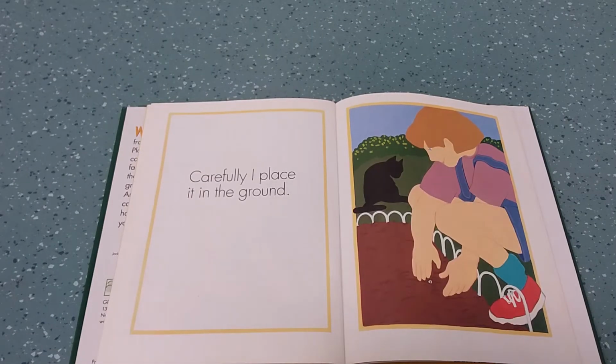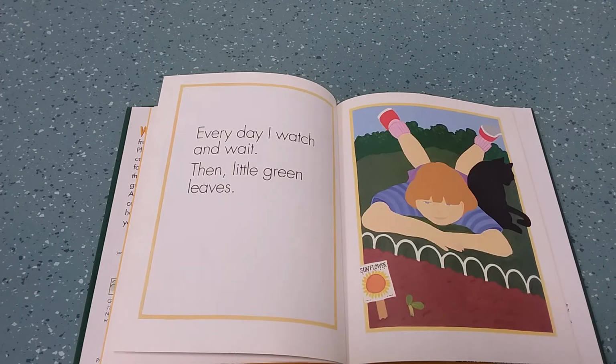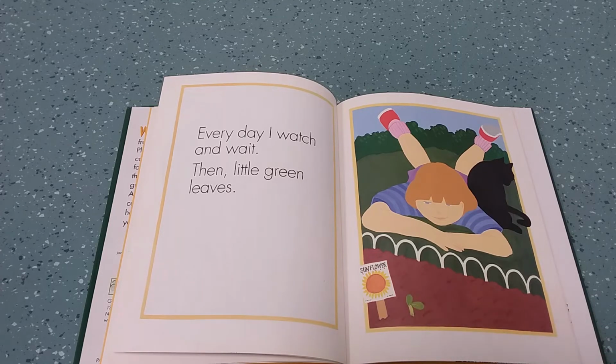Carefully, I place the seed in the ground. Every day I water it, but not too much. Your seeds can't swim. If you give them too much, they'll get all soggy and they won't grow. Just enough to keep the ground nice and damp. Every day I watch and wait. And then little green leaves. Do you see them? Two little round leaves. It's really exciting when that first plant comes up out of the ground.